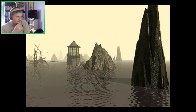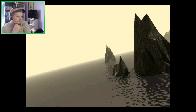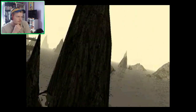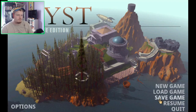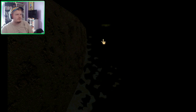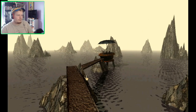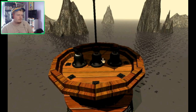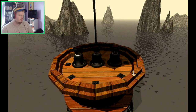So this is the rocks. Just that fun little lighthouse. Go inside, I guess. I can't go inside. It's sunk. What was that spinning? There's three little lights.